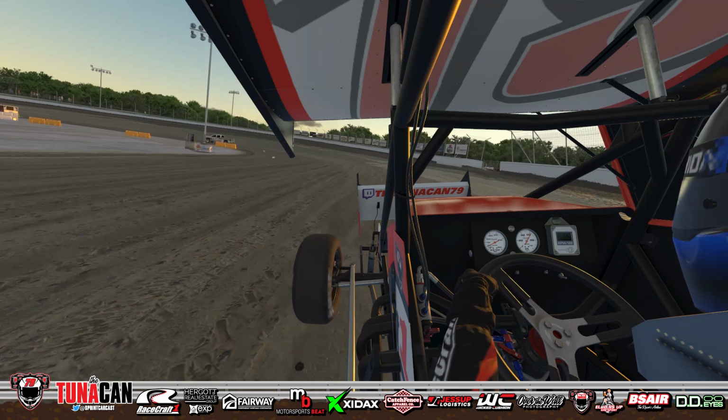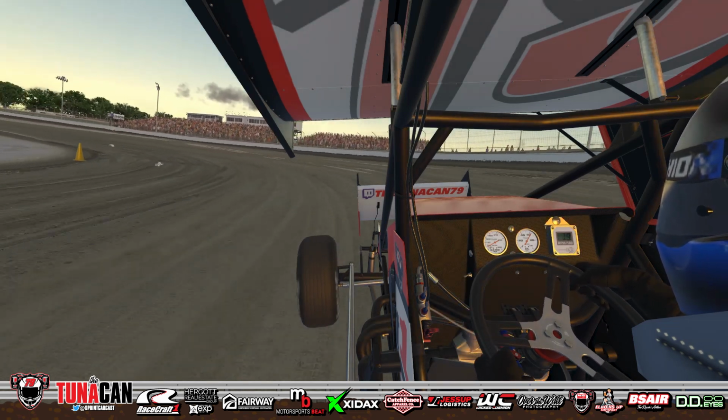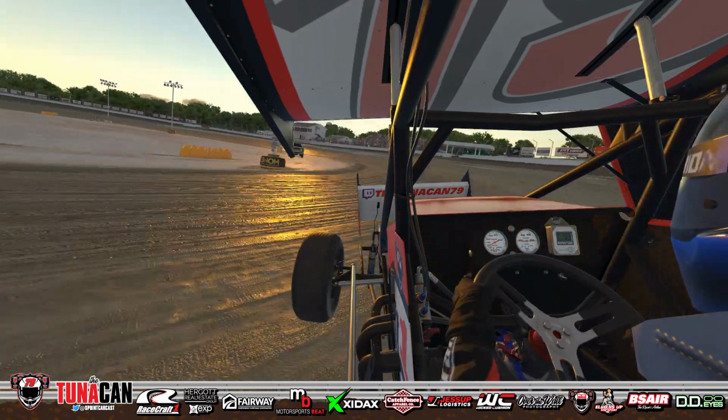And here we are on the pole of the main event. Track's a lot slicker now. Got to get a good start. This league makes you start at the green flag when iRacing throws it. So I got a bad start on the bottom and let Eiler get around me.